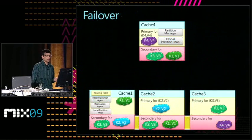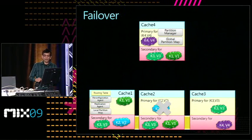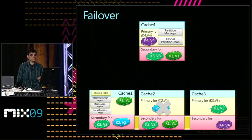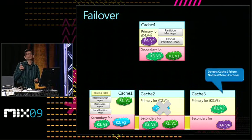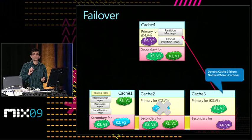Now let's see what happens if cache 2 goes down. When cache 2 goes down, we have this layer called a cluster or fabric layer, where the neighbors keep watch on each other, saying, are you alive, kind of thing. And when cache 2 dies, cache 3 immediately detects the fact that cache 2 died, because we have a lease interval, and it fails. Then it contacts another cache, which is running this thread called a partition manager.